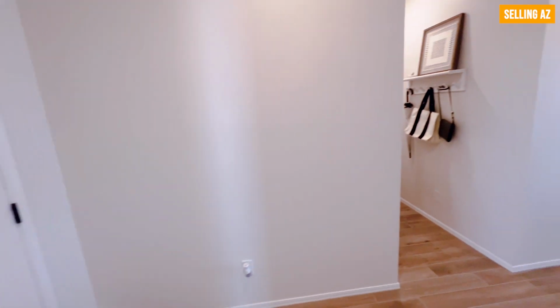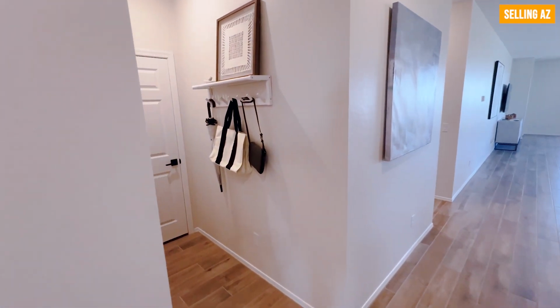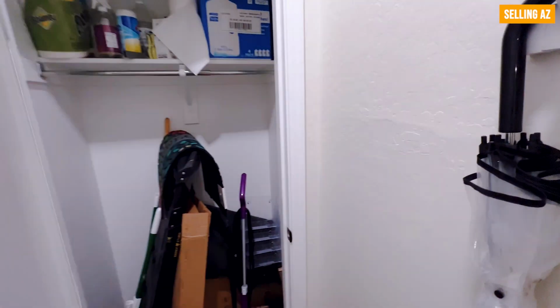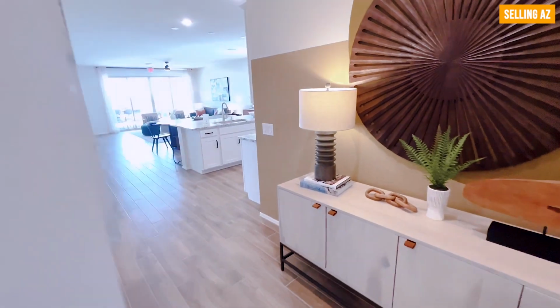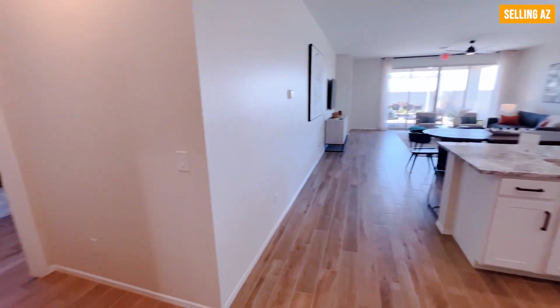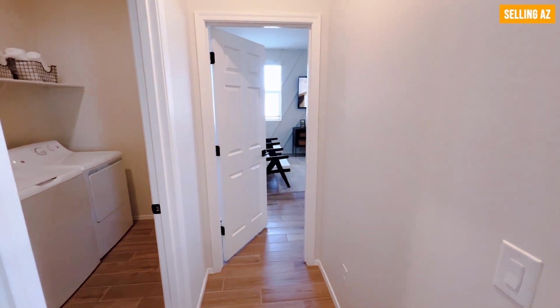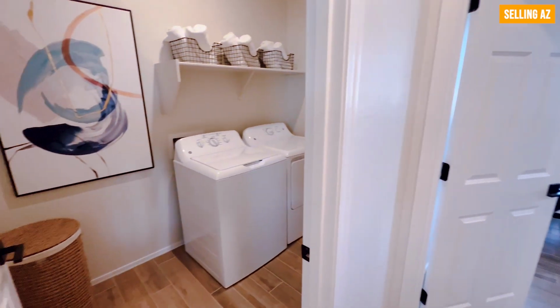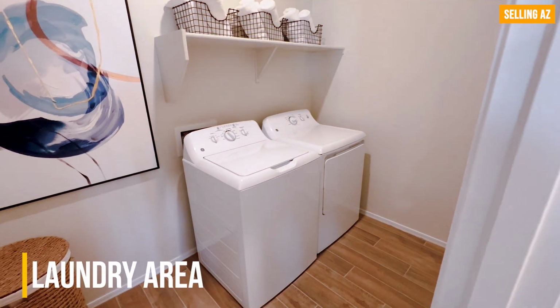Okay. So off to the left-hand side, you have your entry to the garage. There's like a utility closet here. Okay. And before we get into the kitchen and the main living space, this is kind of like that area that I was talking about that has its own secluded area, okay? Right before we enter through the door though, here is your laundry room.